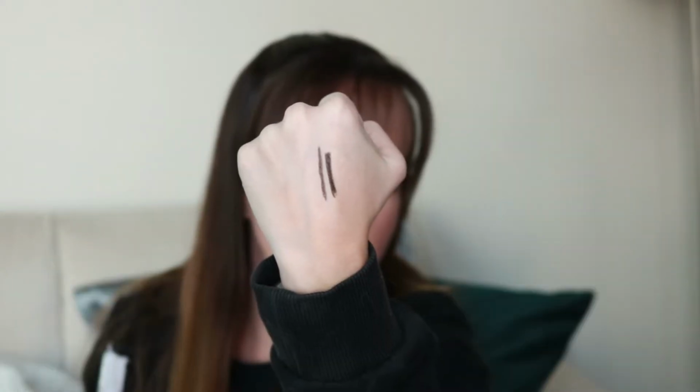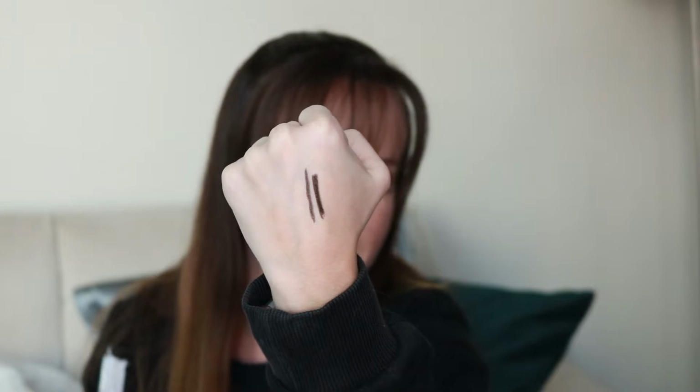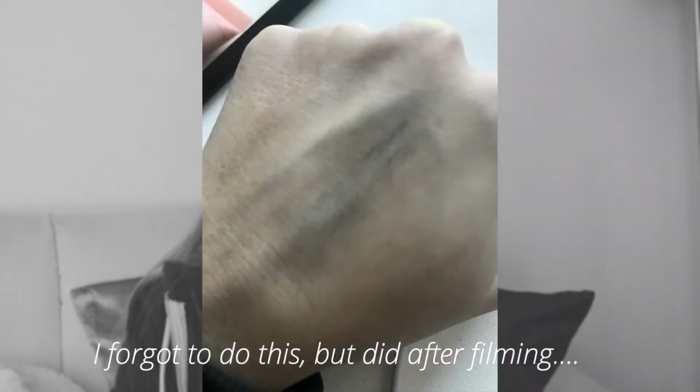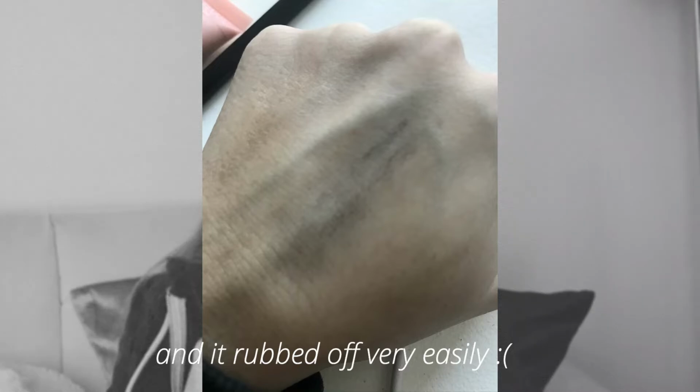It's not very black. So that's it on the back of my hand. I went gentle on the first side, and then you can see I went a little bit harder on the wider stroke there. It's not very black. I've never heard of this brand, so we'll give it a go. It doesn't look like a full size, but it could be a full size because it's that in-between size. We'll give it a minute to set, and we'll see if it sets.